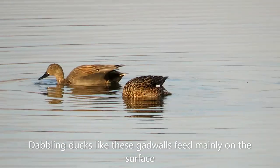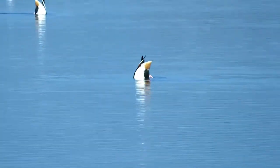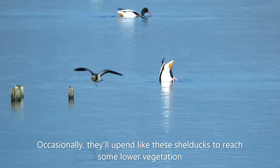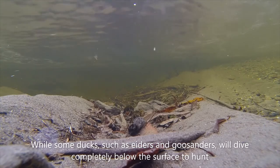Dabbling ducks like these gadwalls feed mainly on the surface. Occasionally they'll upend like these shell ducks to reach some lower vegetation. While some ducks like eiders and goosanders will dive completely below the surface to hunt.